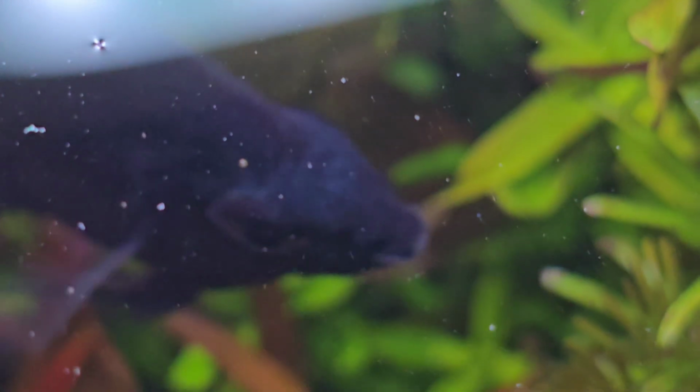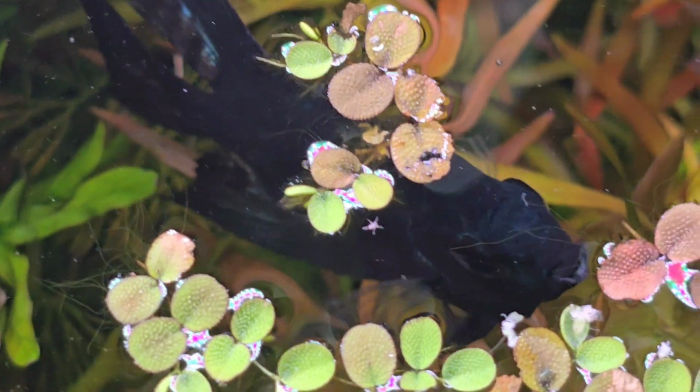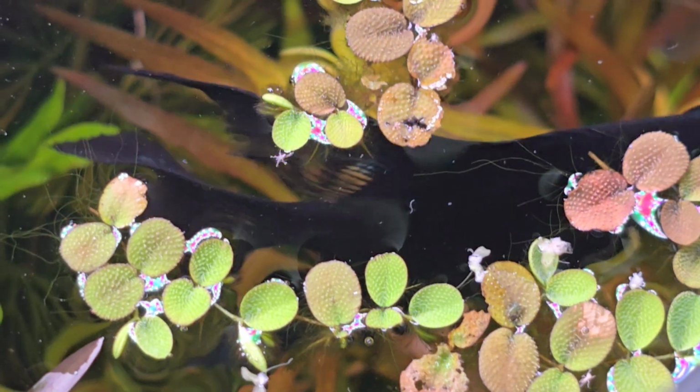Alright, so we all know that fish eat bugs, right? They fall in the water. We've all seen that before. So here's one of my angelfish. He's not shy. He'll go ahead and eat bugs.